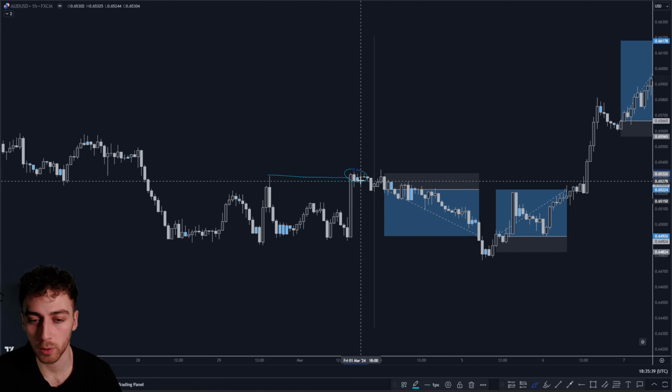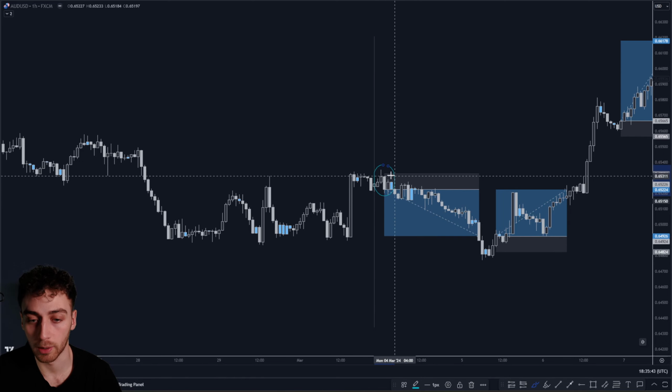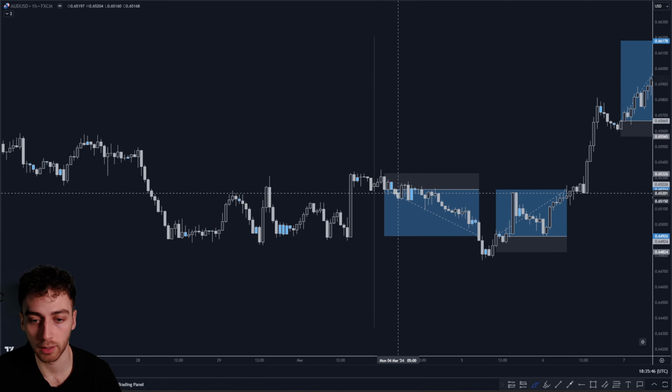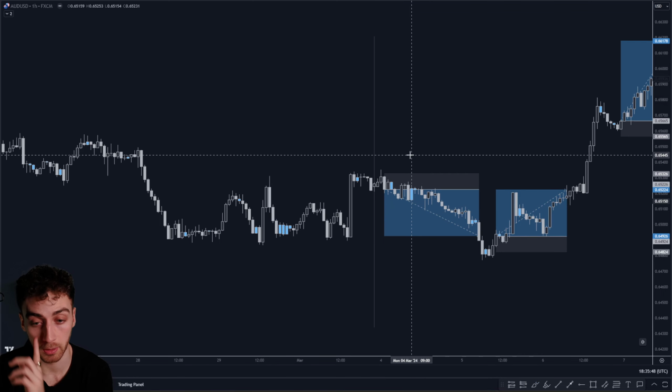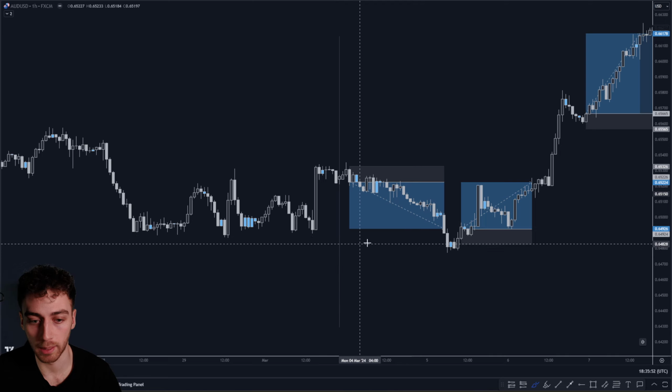Initially a bit of a shallow sweep, so I didn't look for an entry initially, and I actually took it Monday market open after we got this wick and a bit of a stronger rejection candle. And we didn't get an immediate reaction early Monday, but we did start to pick up momentum later.